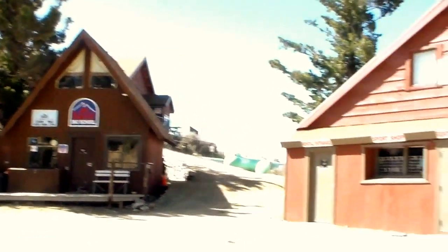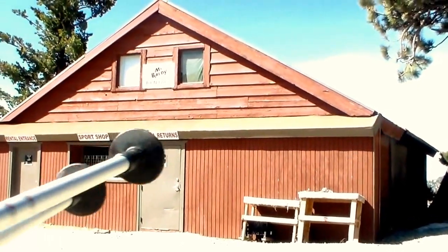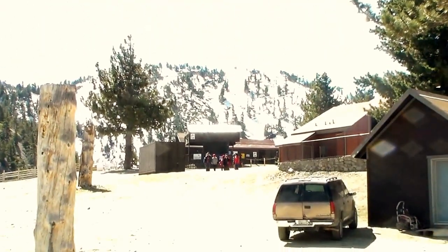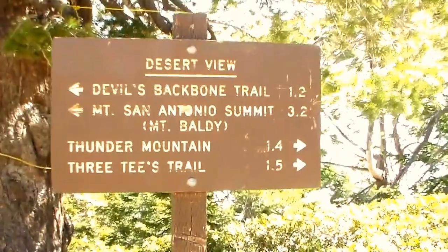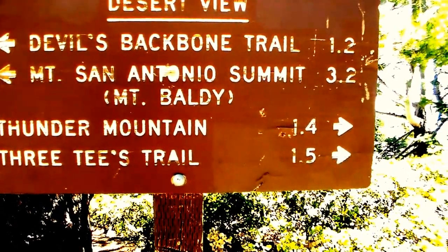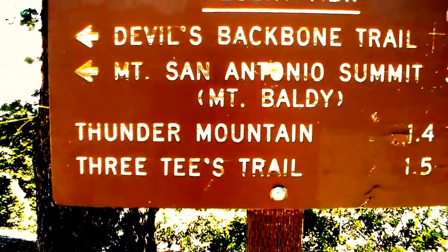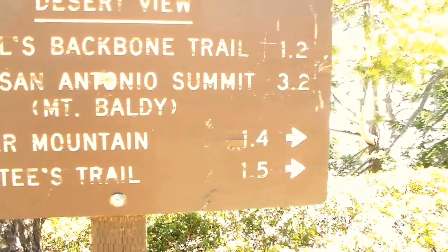See the ski school. You can rent some gear from here, and this restaurant there. And you can see the top still has some snow. All right, now here you can see going to the left, going to Devil's Backbone and all the way to San Antonio Summit. But today I'm going to Thunder and hopefully to Telegraph, 1.4 miles.